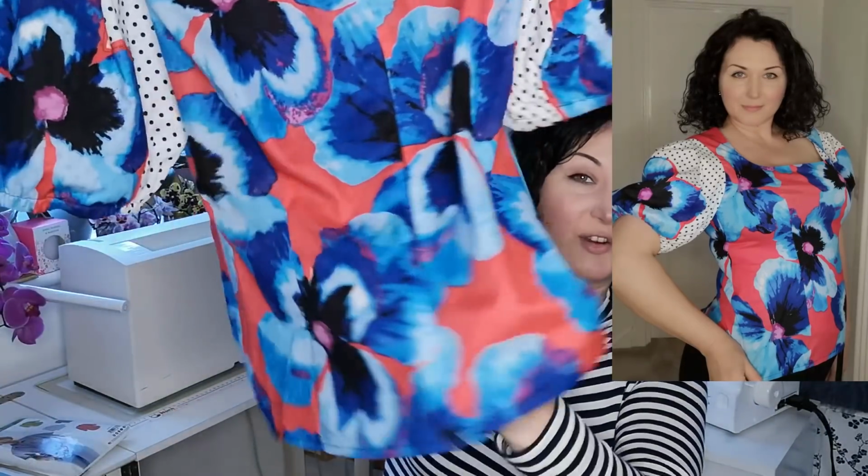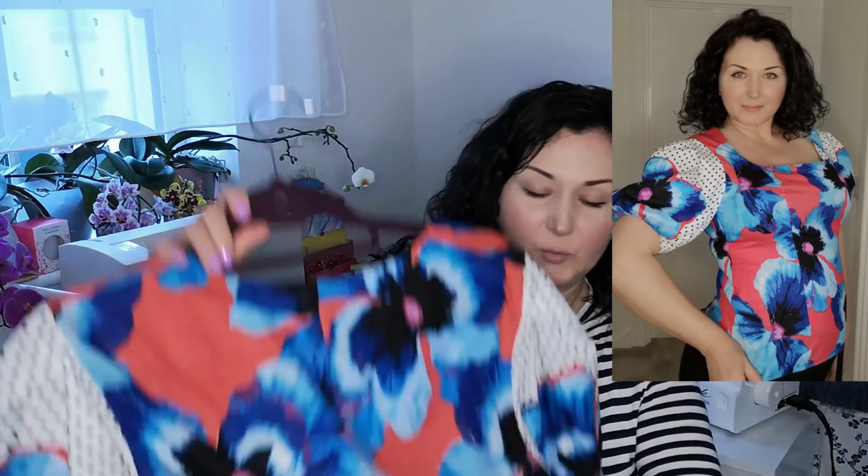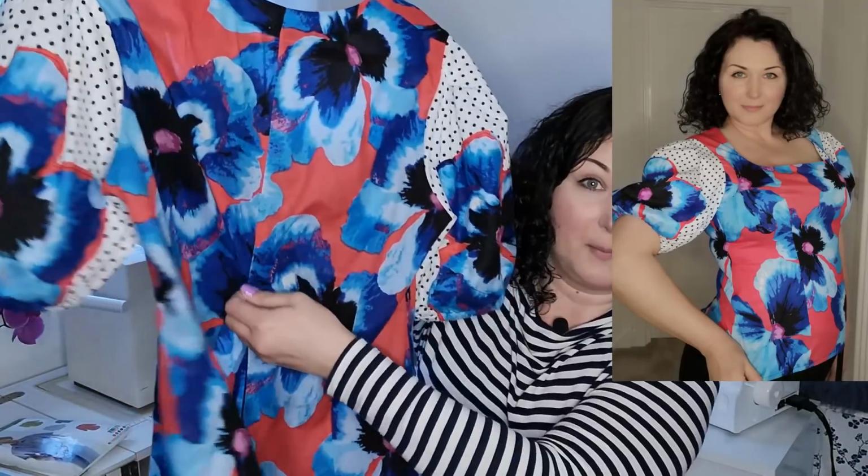But another thing I love about this is the closure is actually at the bottom. So, you know, when you put it on, you don't just try to do your zip up from the top. You just do it from the bottom up, which is brilliant. Another thing is I've seen loads of makes on this hashtag and loads of people made it into a dress, a couple of gathered tiers, making it shorter or longer or whatever you like. I just love the sleeve.